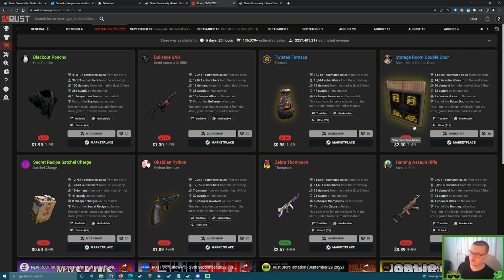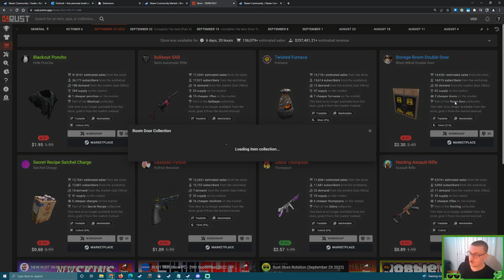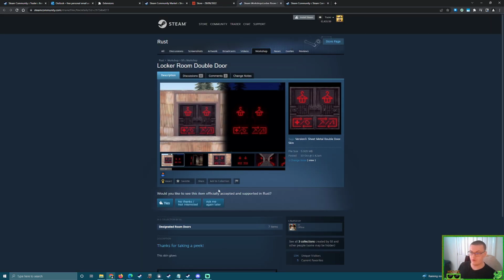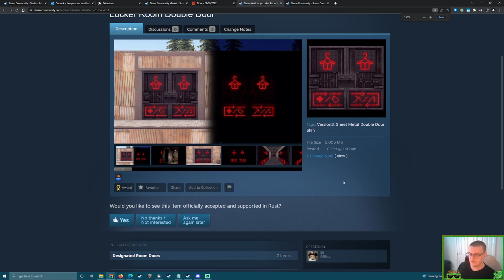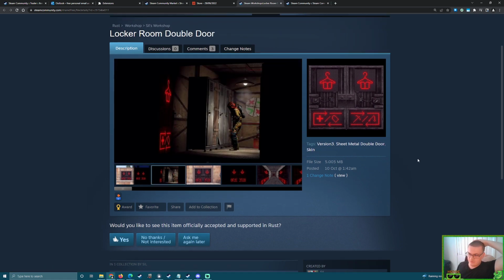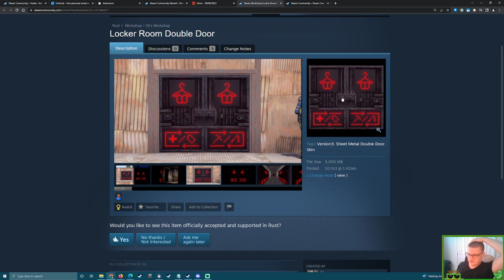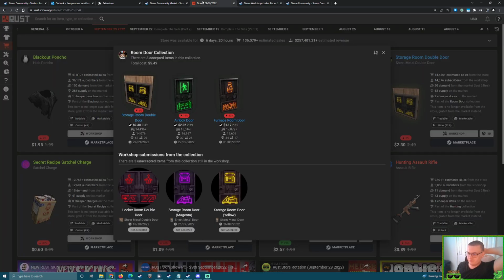What's the likelihood that we see another double sheet metal door skin come out for this collection? Quite likely. Why? Right there. Locker room double door appeared earlier this week, and there's a fairly good chance it might be accepted tomorrow for the rust door rotation. So that'll be the 13th. So I don't imagine Sil will be making any more double doors.